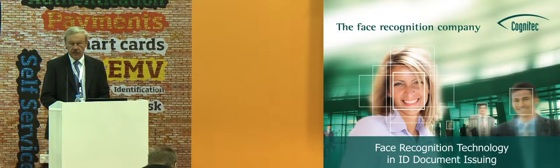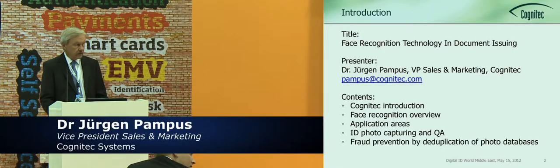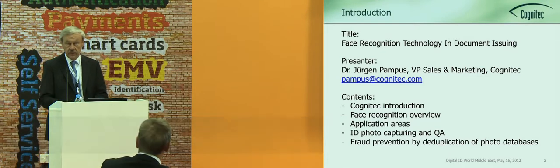I will talk a little bit about face recognition in general and how this can be applied to the fields that you are active in, which is mainly ID document issuance. But I want to start with a brief overview of general applications for face recognition.